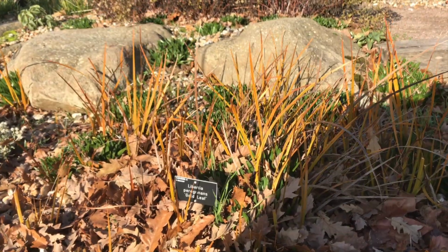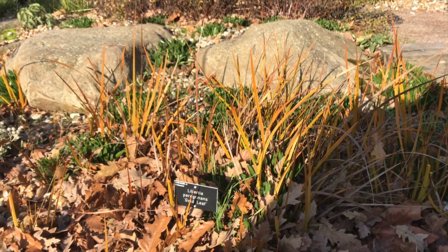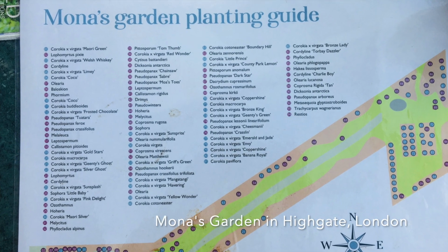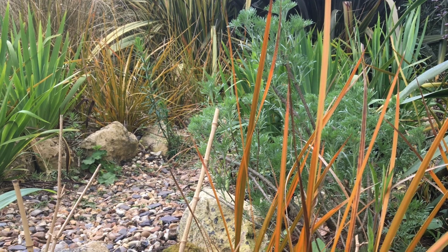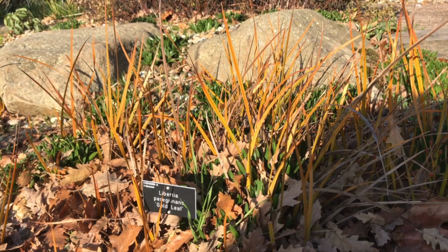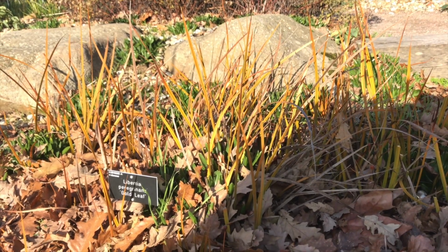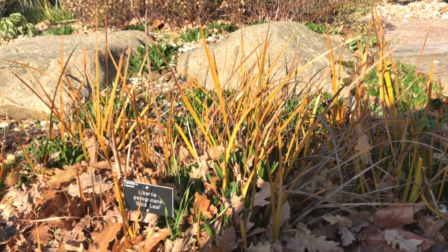I'd like to point out a few of the more interesting plants here, or what I think are more interesting. This one I love, Luzula peregrinans gold leaf. The only other place I've seen this is actually in Mona's garden in Highgate. It has the most beautiful sort of bronzy orange colour to it, and it's not a grass, but it presents like a grass, and I've not seen this to buy as a ready formed plant. The only way I've seen of buying this is seeds, and I probably will try it because I'm not a massive fan of seeds, but I think this particular one is probably worth it.